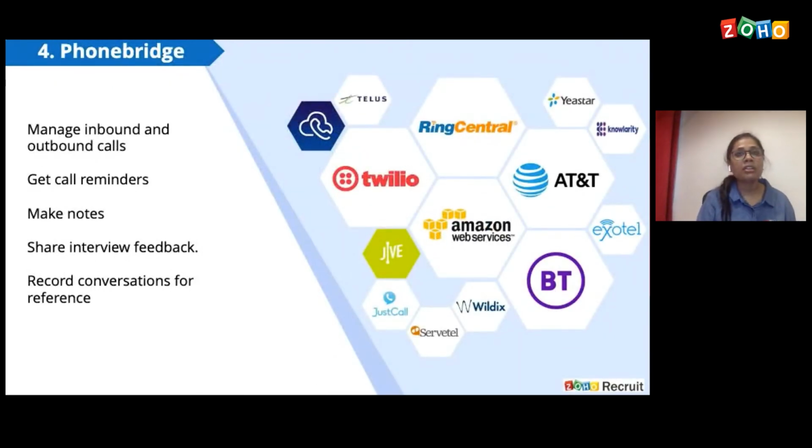All right. So Zoho Recruit has integrated with over 50 telephony and SMS vendors because, come on, guys, communication is absolutely essential, right? You have to communicate with your clients. You have to communicate with your candidates about what is the update on the resume? Has it been processed? When is their interview scheduled? If they are moving further to the next round, when is the offer letter due, right? So you cannot keep a candidate waiting. And this telephony or Phonebridge integration helps you to create amazing and positive candidate experiences, right?